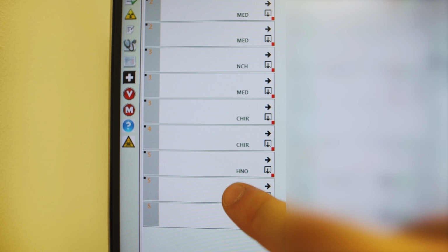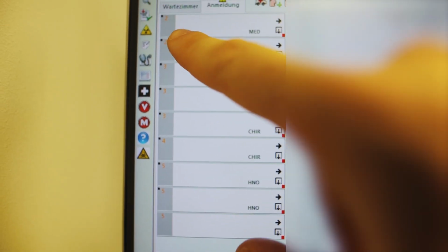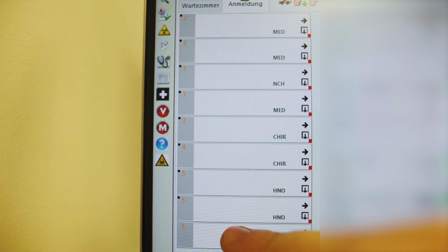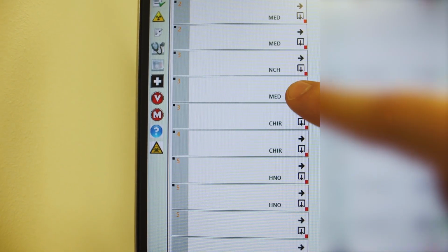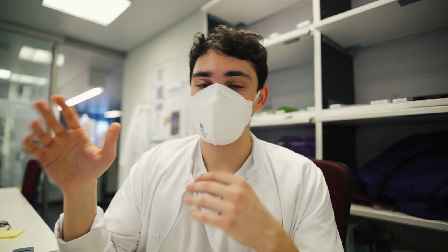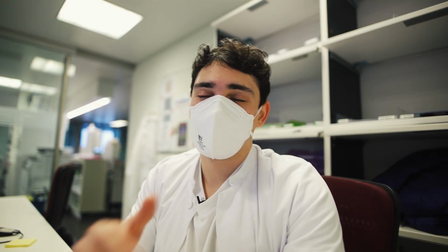So these are all patients that are coming, and this is the triage numbers, which means that the more urgent a patient is, the higher he is in this hierarchy. This stands for internal medicine, neurosurgery, internal medicine, surgery, and otorhinolaryngology. This way, the doctors can already read up on the patient history even before the patient arrives. But as the overarching mantra of working in the emergency department is to save time, working like this really makes sense.